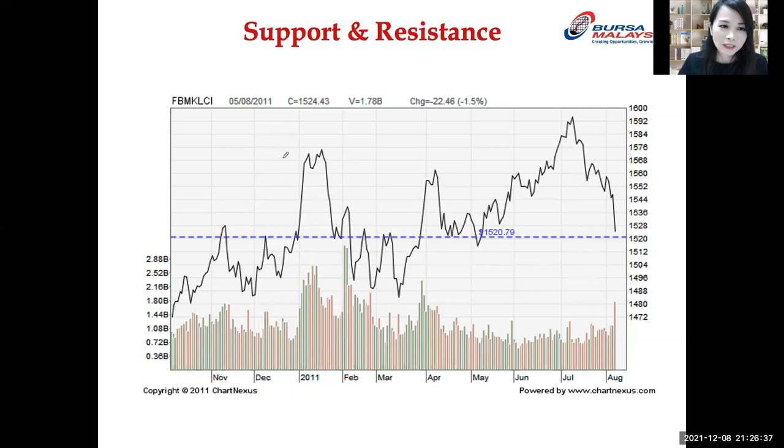Now, interesting, because I've been teaching technical analysis for many, many years. This chart was 2011, about 10 years ago. I use the same chart because I want to show you that this 1520 for our KLCI is still a very, very important support and resistance horizontal trend line. Back in 2011, it was already reacting well with the 1520. Until now, we are still reacting well with that 1520. So that shows that 10 years later, it is still significant, okay?